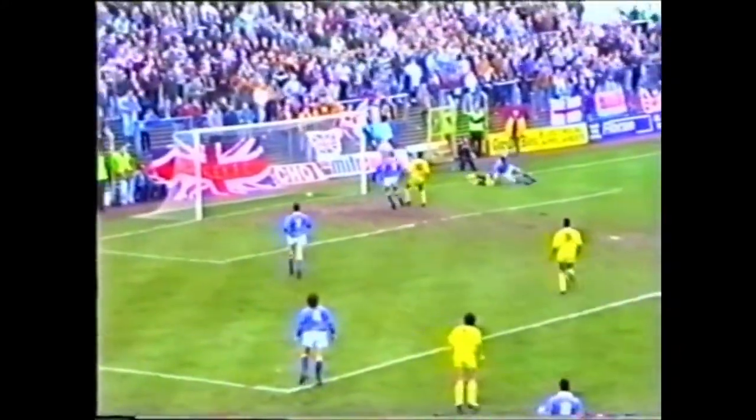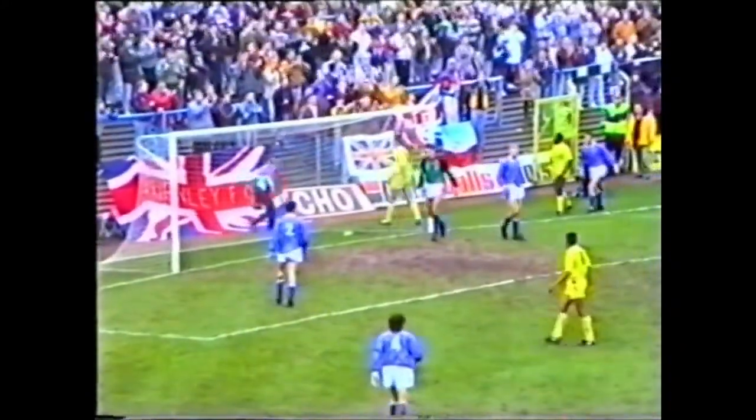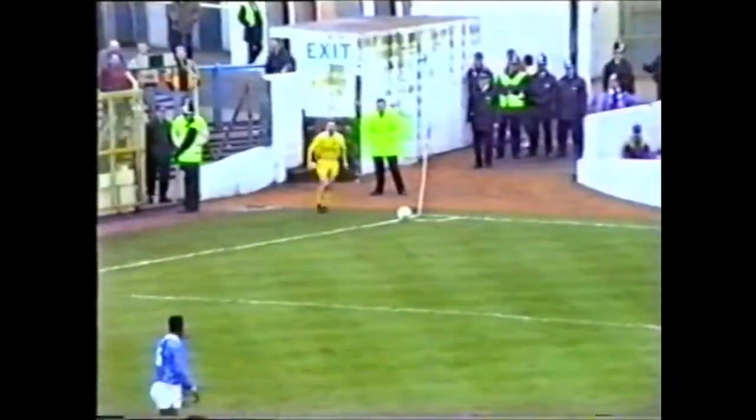Harper. Good skill again from the number seven. It's a clever looking ball to the far side. In comes Francis. What a save by Ward. But I felt for a moment that the goalkeeper was out of position.